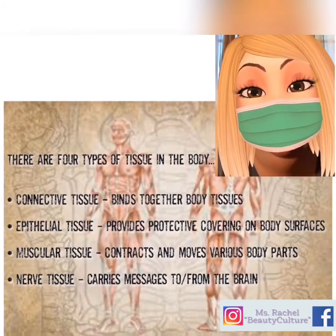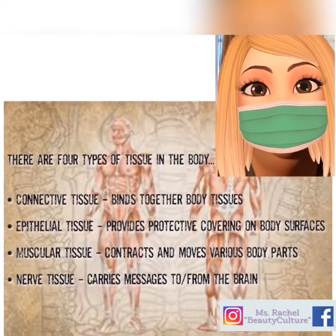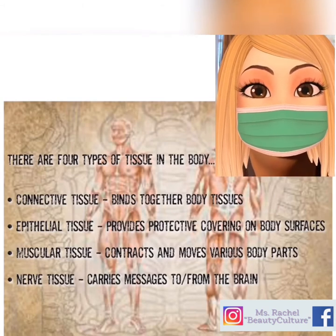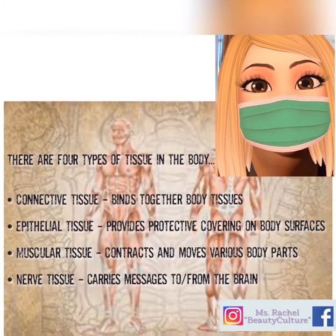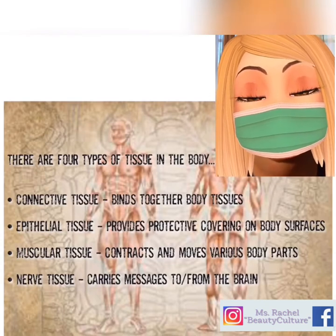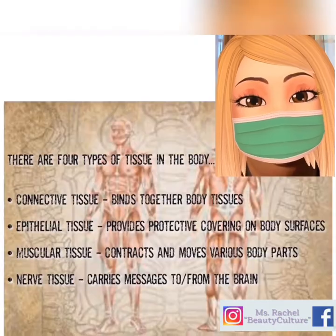The third type of tissue would be muscle. It contracts and moves various parts of the body. And then we have nerve tissue. It carries messages to and from the brain and controls and coordinates all body functions. Nerve tissue is composed of special cells known as neurons that make up the nerves, spine, and spinal cord.